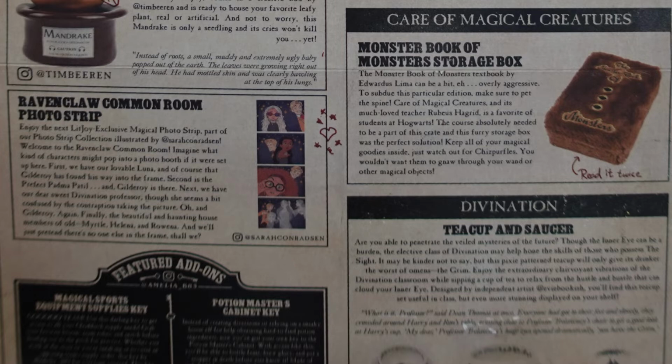Ravenclaw Common Room Photo Strip. Enjoy the next LitJoy exclusive magical photo strip, part of our photo strip collection illustrated by Sarah Conradson. Welcome to the Ravenclaw Common Room. Imagine what kind of characters might pop up into a photo booth if it were set up there.